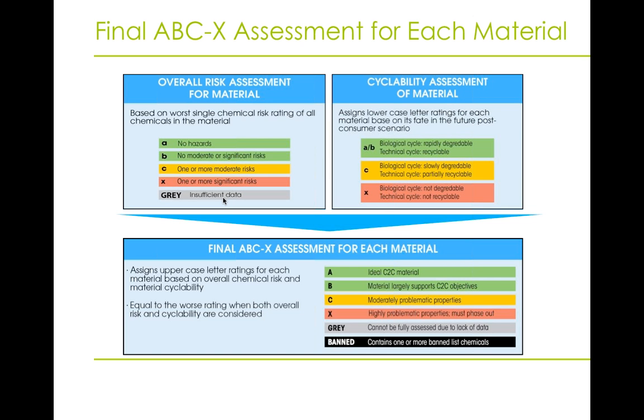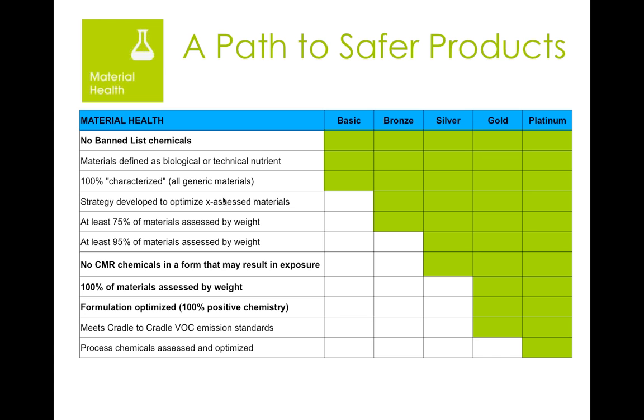We have documents on our website that can provide any answers that you might have regarding the details of that. Okay, so just to summarize the material health portion of the standard. So as you can see here, we start with no ban list chemicals. It applies to all certification levels.